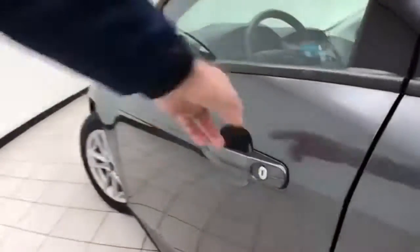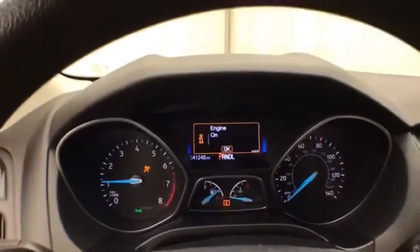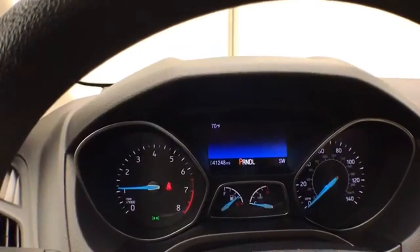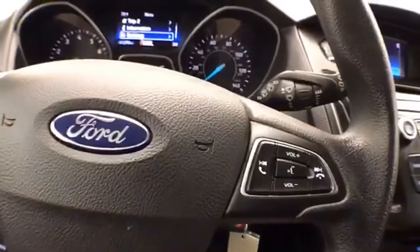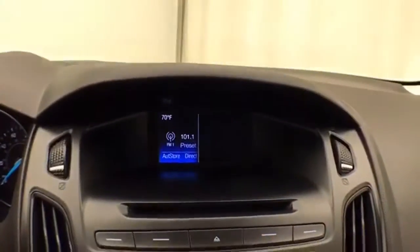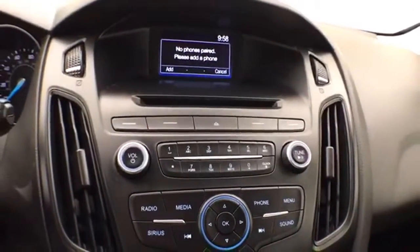This SE has keyless entry, power windows, locks, mirrors. Gauges with driver information system, controlled by buttons on the steering wheel, cruise control, steering wheel mounted audio controls so you can keep your hands on the wheel. Easy to operate radio and CD player. It's also satellite radio capable. Bluetooth connectivity for hands-free phone use.